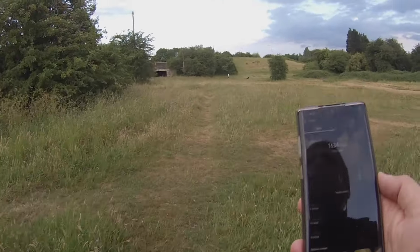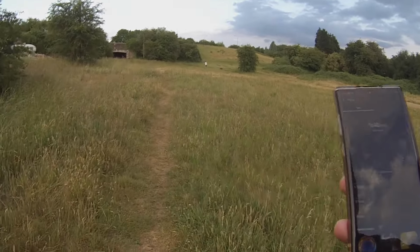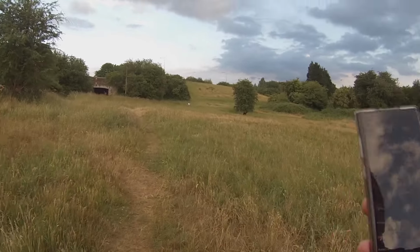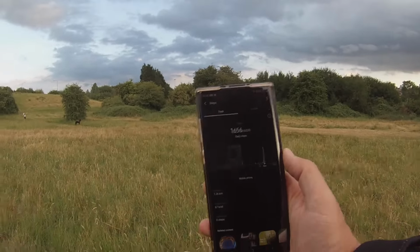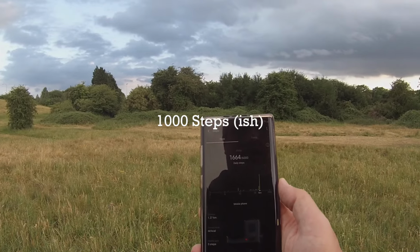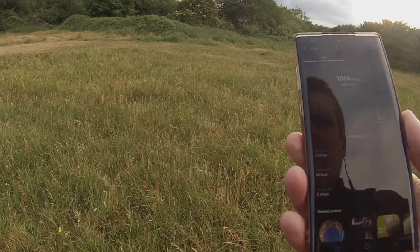So remember, 1,000 steps, got 3 minutes to take a photograph, and then you have a meter radius around your tripod. I'm going to walk across these bushes. 1660, there we go. So we're here, 1664, it's a few more steps up, but let's just give this a go, shall we?